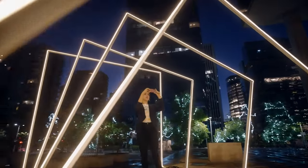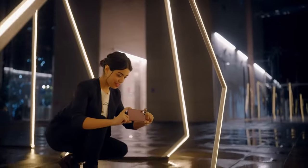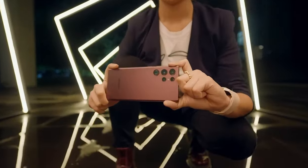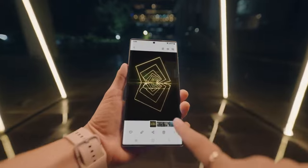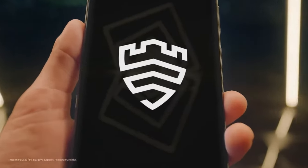Nightography is more than video. It's photos too. In low light, S22 Ultra's fast NPU powers multi-frame processing to create photos with the best layers of light and shadow. And every photo and video is safe in an ultra-secure folder. And now, let me show you something truly noteworthy.